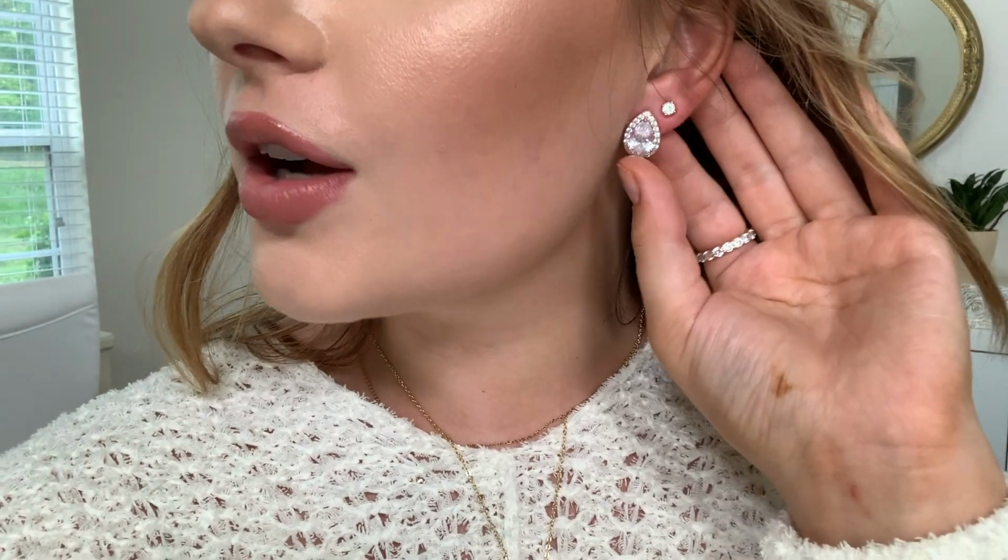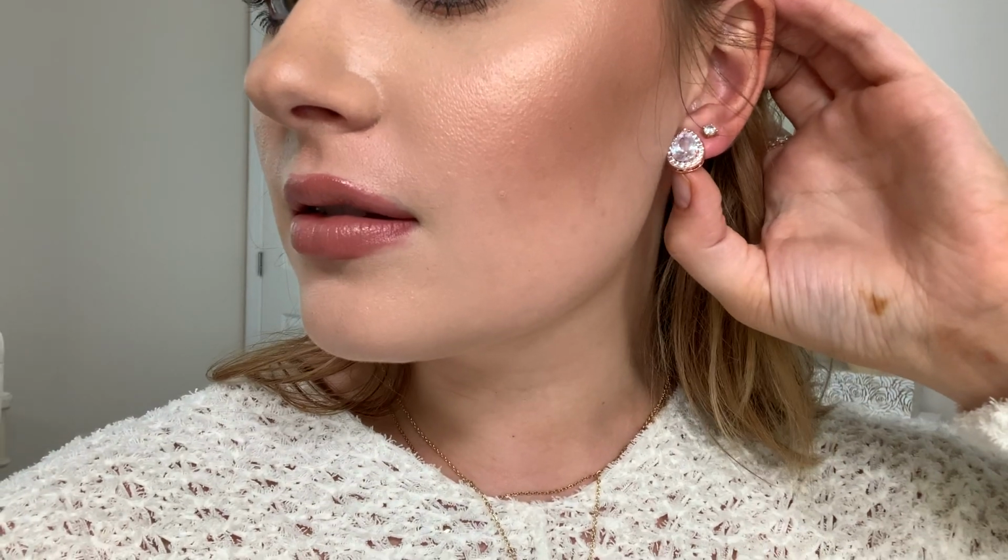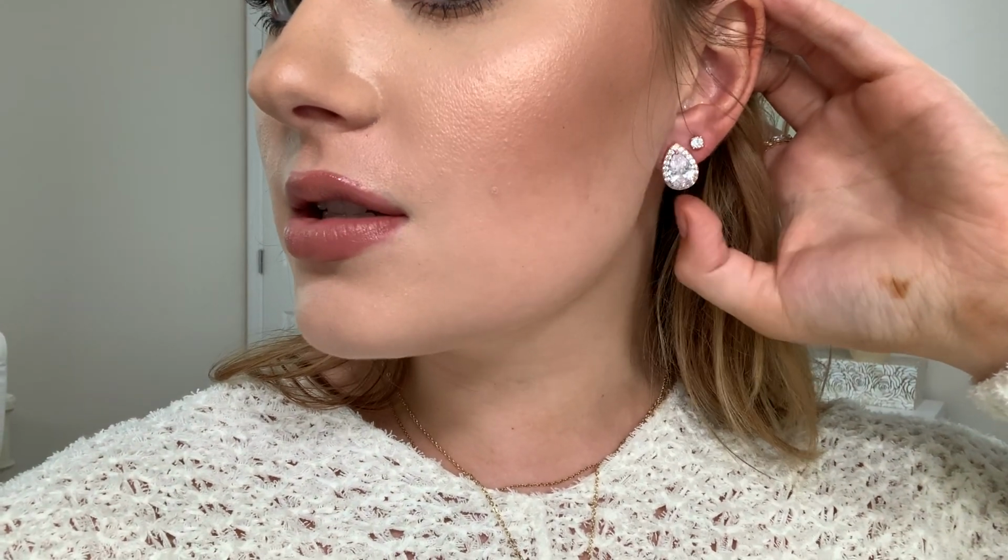So I've worn these to weddings or when I want to dress up a little bit. And they're just a little bit more blingy without being actually a dangled one. And I just think they are so gorgeous. But again, so affordable, and you're not going to break the bank at all. But aren't these just so pretty? They sparkle like crazy too.